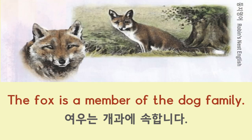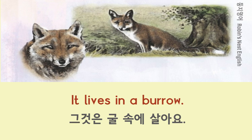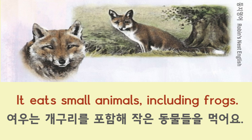The fox is a member of the dog family. It lives in a burrow. It eats small animals, including frogs.